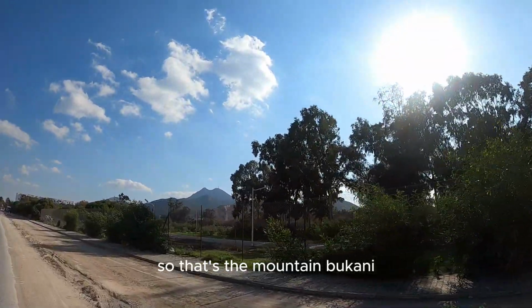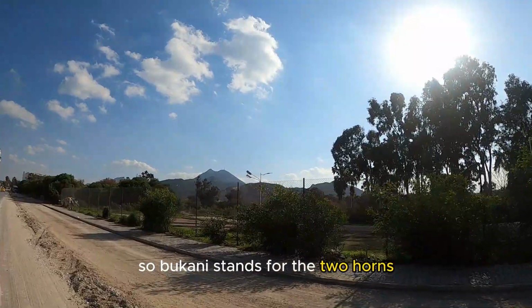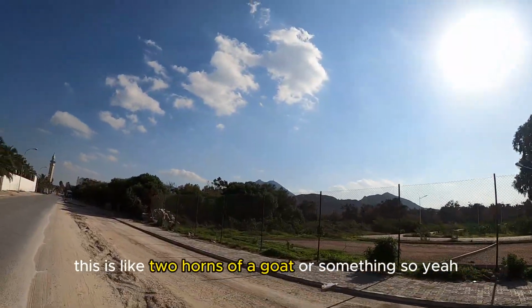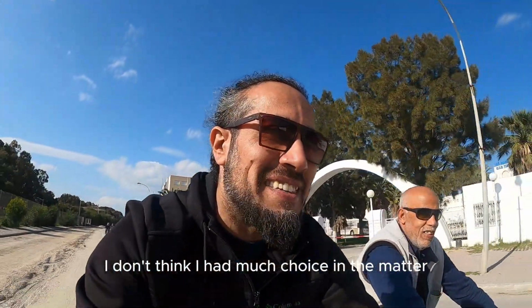So that's the mountain Buqarnin. Buqarnin stands for the two horns. So you can see just there at the peak, it's like two horns of a goat or something. So yeah, I don't think I had much choice in the matter. He's an amazing guy, he knows everyone.